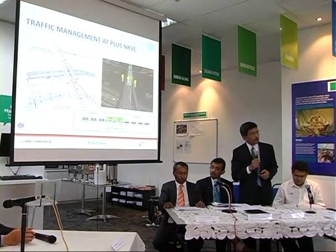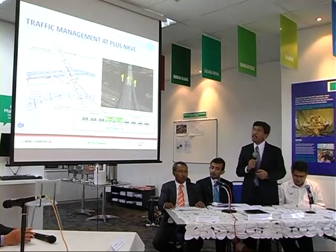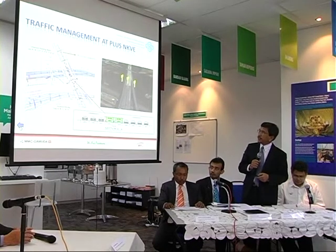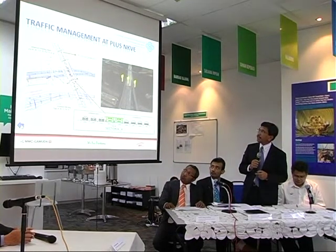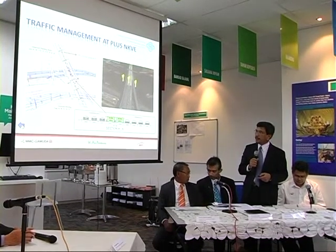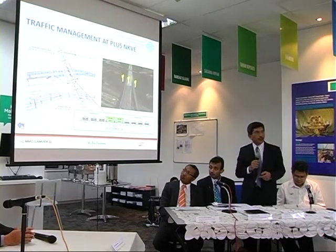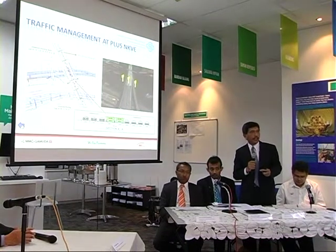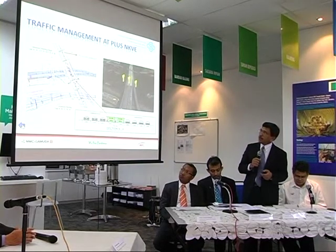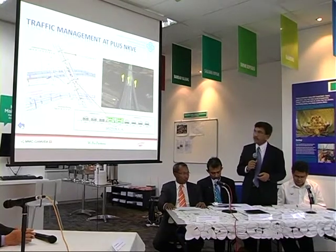We have engaged a professional consultant on traffic management to assist us in the preparation of this traffic management plan. For example, if we are working at the median of Plus Highway, the existing number of lanes is 3 lanes, but during construction, we will ensure you the same number of lane configuration will be done throughout the construction period. So with that, we think that the disruption of traffic flow can be minimized.